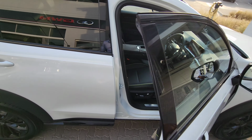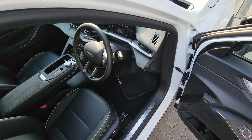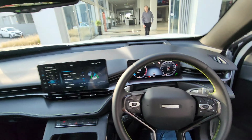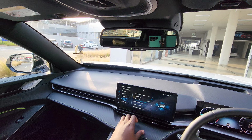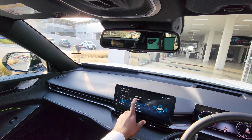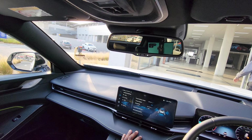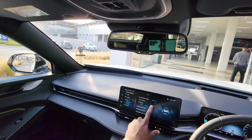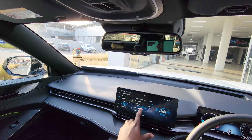Keyless entry. And there you have it, folks. That's the last of it. So you still have all your safety features: lane assist, crash assist, cross assist, you name it. Everything is here. You can set how sensitive you want it to be, high or low, depending on how much assistance you need.